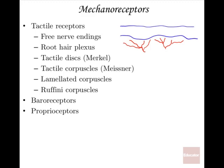The root hair plexus, here's a hair shaft. It's kind of thick, but it'll do. And here's the hair follicle. And of course, you're going to have blood supply going to this hair. Wrapped around part of the hair shaft is something called a root hair plexus. So it's being wrapped around here. And the amazing thing is when a hair is brushed, that's going to stimulate the root hair plexus.